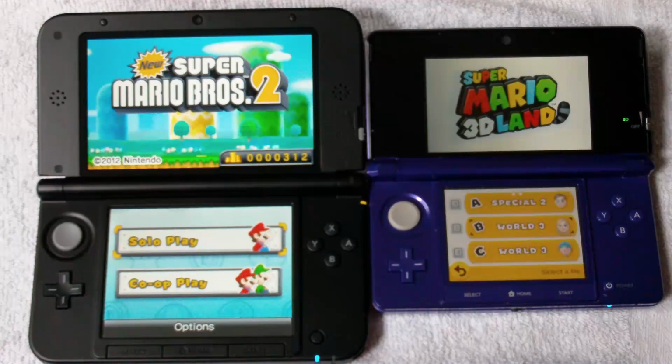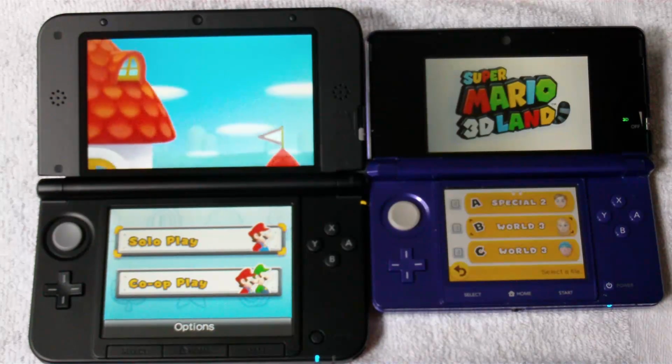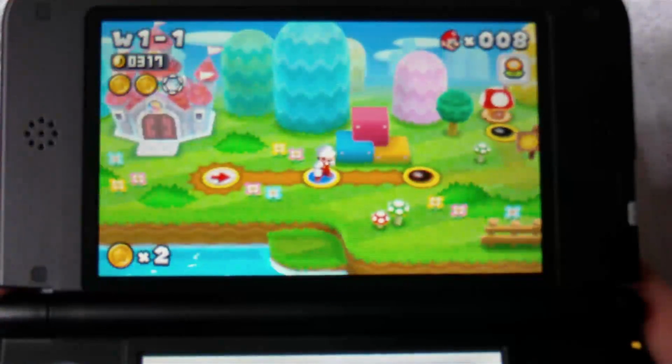Overall, I think the XL is the definitive version of the 3DS. It looks great, it feels better in your hand, and a lot of the subtle design choices really add up to a better gaming experience. If someone were to ask me, and they do, which one they should get, the regular 3DS or is it worth the $30 to pick up the XL, I would tell them that the XL is definitely worth the $30 in my opinion.